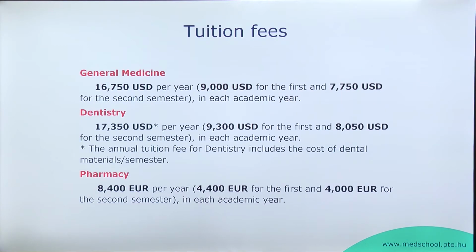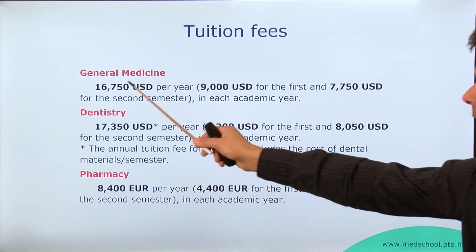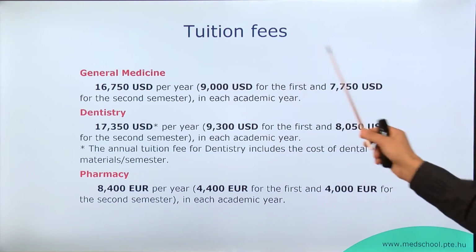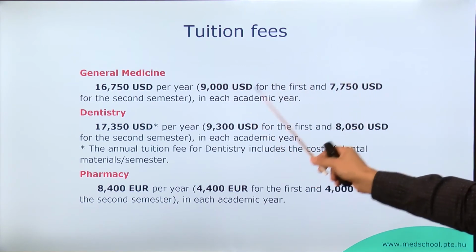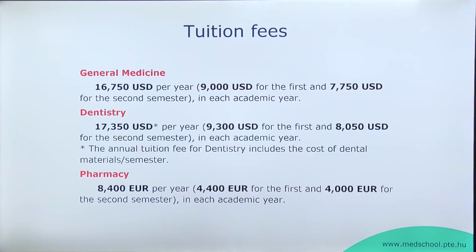The tuition fees for the general medicine program, as you can see, are $16,750 per year, which is divided into a first and a second semester fee in each academic year. The numbers here are for the dentistry and the pharmacy programs.